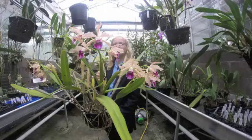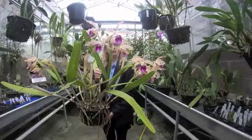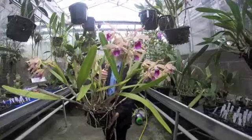Warm Americas is where our Cattleyas live. This Cattleya purpurata is the national flower of Brazil. It is wonderfully fragrant and is pollinated by large bumblebees.